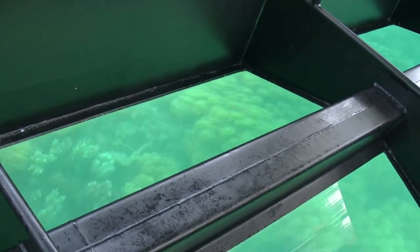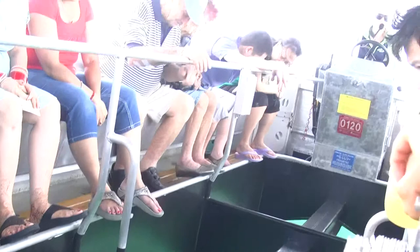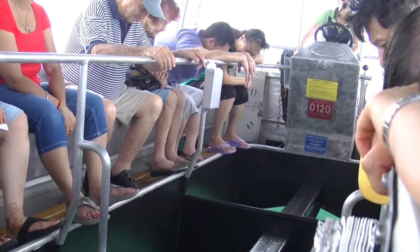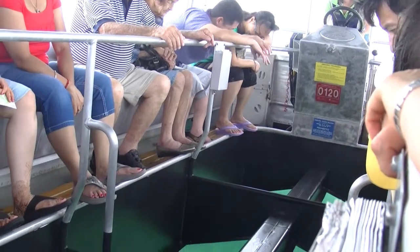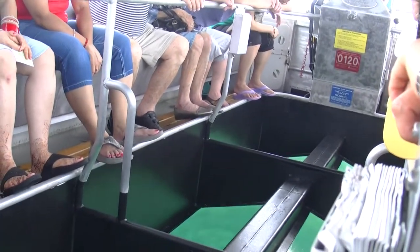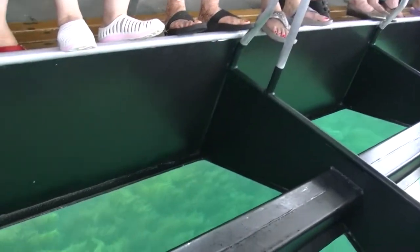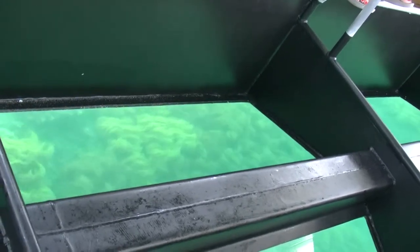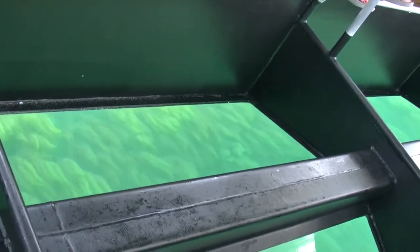Another good thing about these great whites is we do not find them this far up north, but they do prefer those colder waters. In saying that, we do get two main types of sharks here. We get your black tip and your white tip reef shark. Now these guys are fairly timid. You normally see them swimming away from you while they're coming towards you to attack.